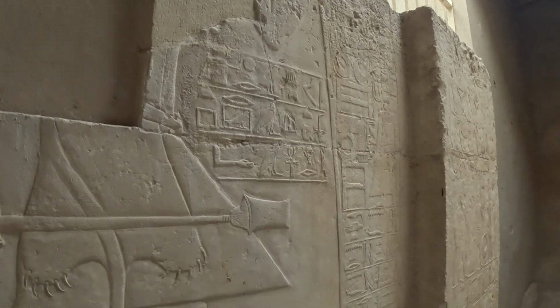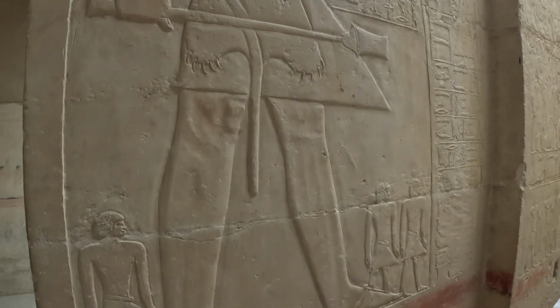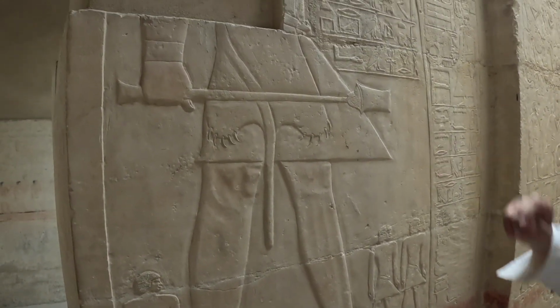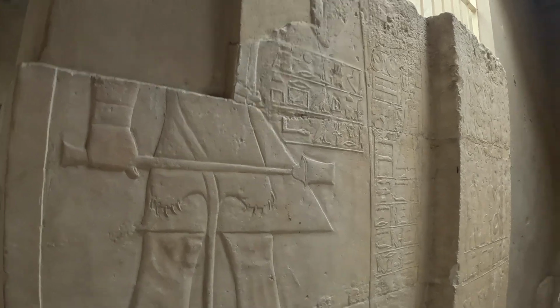Presented. Can you see the slippers, how perfect it is, and even the nails here, it just looks right? Also the nails and toe, how perfectly represented. It's all here. They find there's a leopard skin because the high priest had to also wear the leopard skin. That's why it's also represented here.